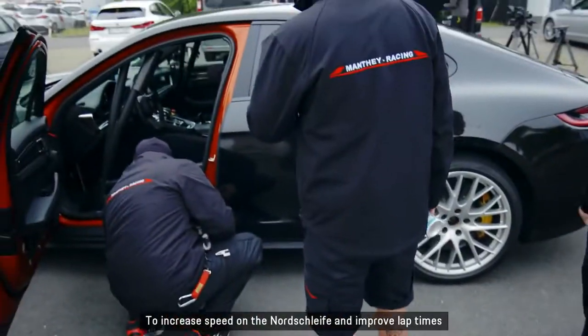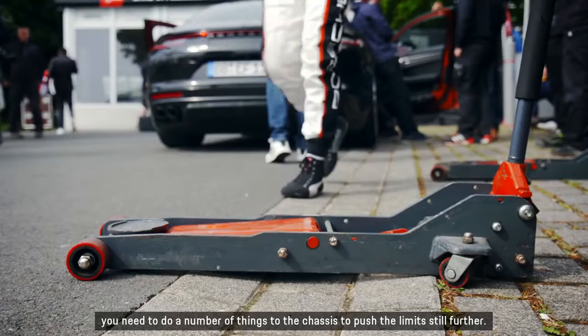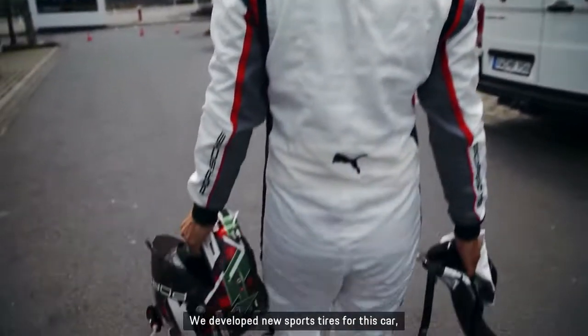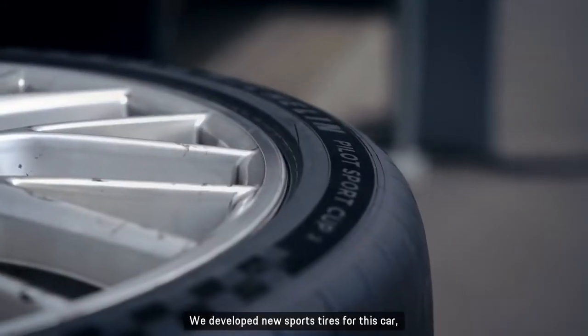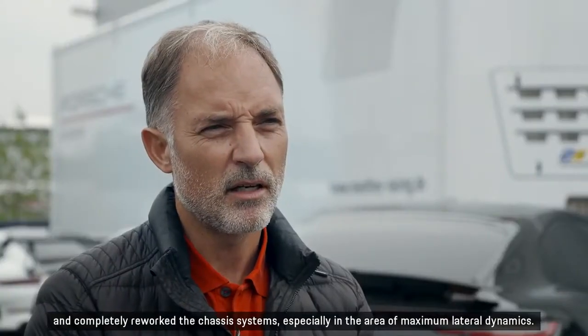To increase speed on the Nordschleife and improve lap times, you need to do a number of things to the chassis that push the limit still further. We developed new sports tires for this car and completely reworked the chassis systems, especially in the area of maximum lateral dynamics.